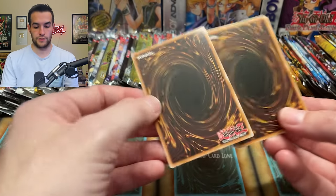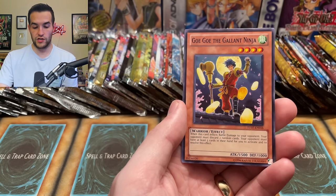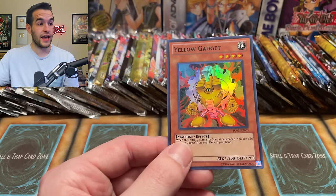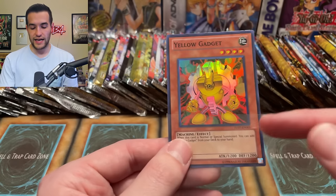Okay, we didn't spoil it. Let's put this to the back. That feels like the foil. We have a Kotodama, Gogo the Gallant Ninja. Okay. And a Yellow Gadget. I think this one's... Wait, that's not guaranteed. This is actually a good hit. Yeah, because in Turbo Pack, there's no guaranteed foils. This is actually a solid hit.